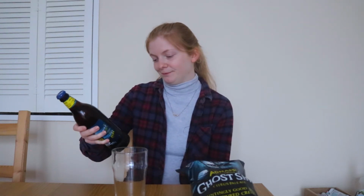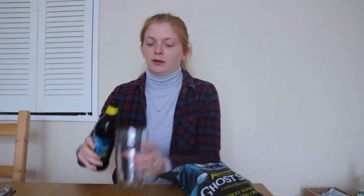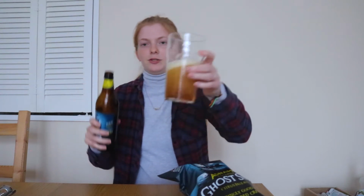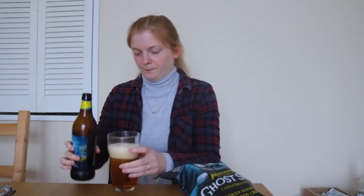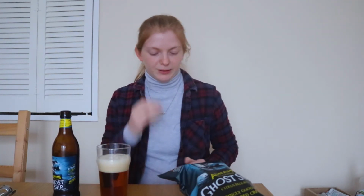Looking forward to that. So guys, we'll get the beer open first, we'll try the beer, and then I think we'll get the crisps open as well. So let's crack this open, get it into a glass. Like I say, had this before plenty of times. Been a little while since I had it recently. It's got a nice mid-amber colour so far. I'll show you guys that. Looks a bit darker on camera, actually. Might let that settle a bit before we pour the whole glass out.